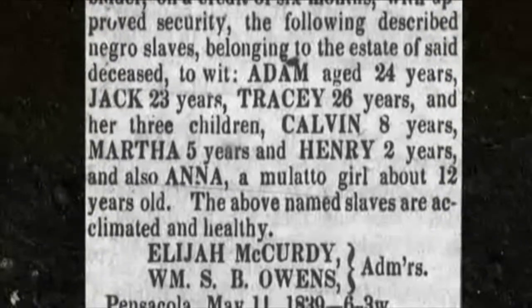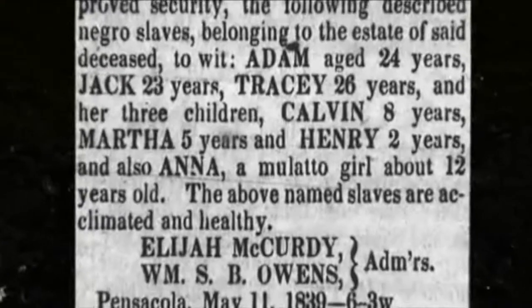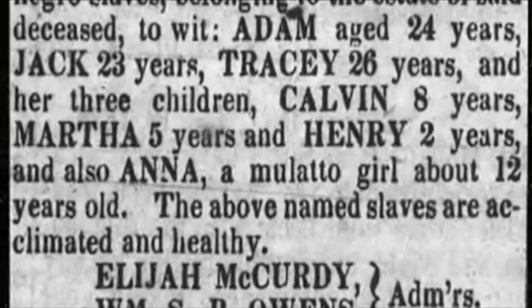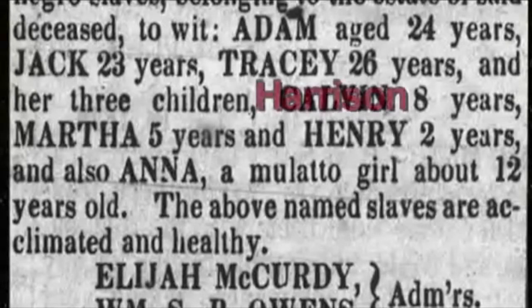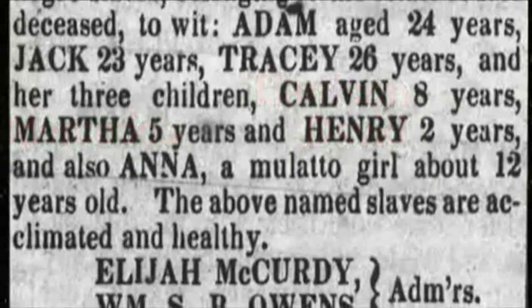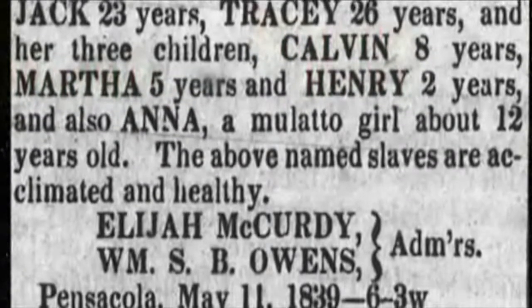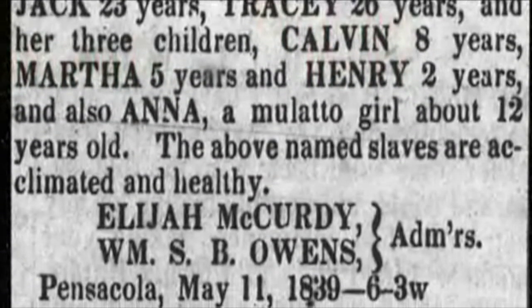slaves belonging to the estate of said deceased, to wit, Adam, age 24 years, Jack, 23 years, Tracy, 26 years, and her 3 children, Calvin, 8 years, Martha, 5 years, and Henry, 2 years, and also Anna, a mulatto girl about 12 years old. The above-named slaves are acclimated and healthy. Elijah McCurdy, William S.B. Owens, administrators.